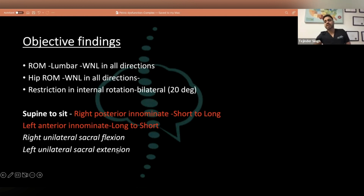If I just simply demonstrate this, this is your sacrum. This is the left side, this is the right side. This is anterior, this is posterior. If you have seen patients with unilateral sacral extension, you know that it can be very, very painful. A lot of patients who present with unilateral sacral extension present with 9 or 10 out of 10 pain, especially when they're in dysfunction.